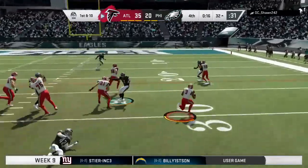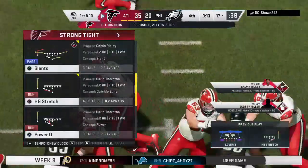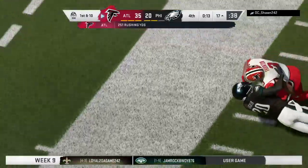Now a give right side. Thornton, he'll get the first down and more inside the 20. It's a gain of 16, 1st down Falcons. Let's go, let's go. 16 yards. And the Falcon 1st down.